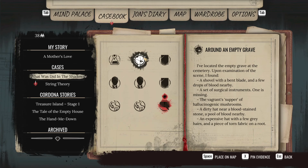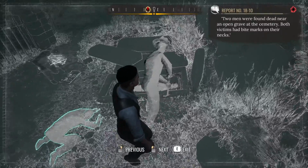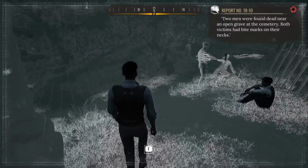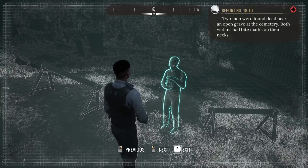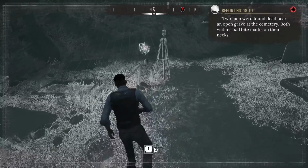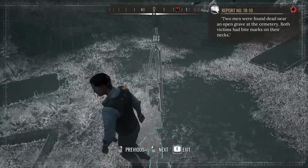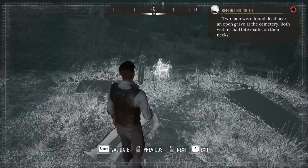Room. A dirty hat near the bloodstained stone. A pool of blood nearby. An expensive hat with a few grey hairs and a piece of torn fabric en route. Okay, there's something here too.